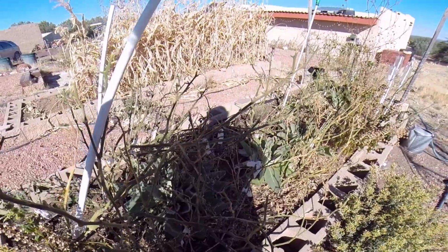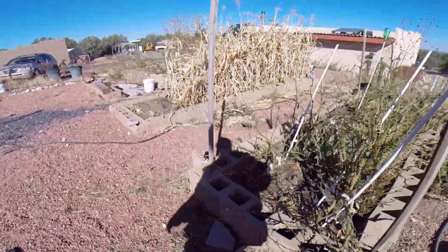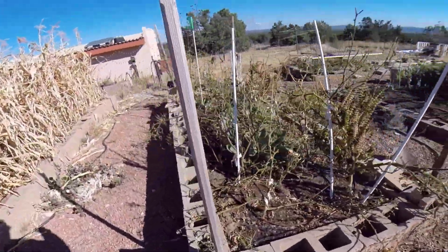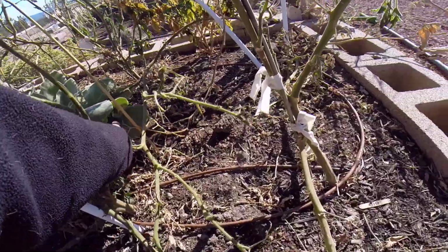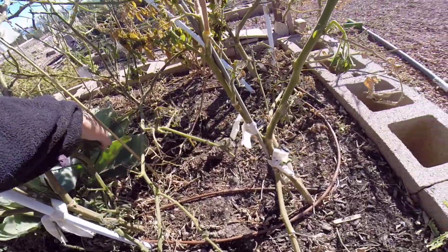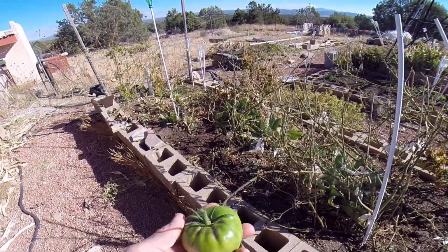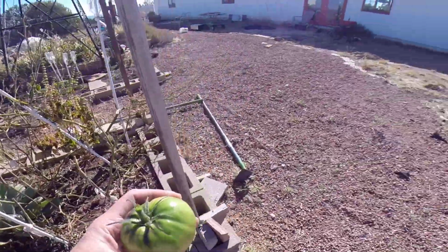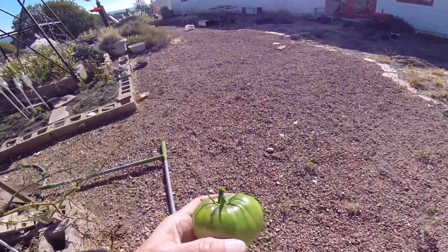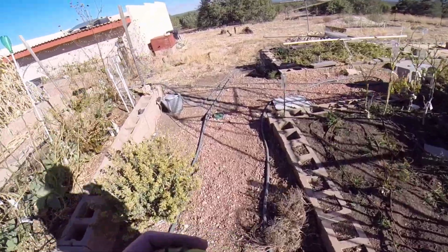Okay, I did see there was a tomato in here the other day. Way down at the bottom, hiding in the leaves. There it is. I'll get him out of there. That's a carbon. We don't care for carbon tomatoes that much. We won't grow them again. But they're an okay tomato, but when you have limited space, you've got to put it where it's going to work.